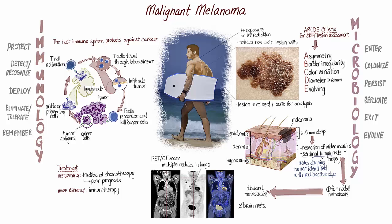These effector T cells can then travel via the bloodstream to the tumor, where they recognize cancer cells and kill them. It's thought that many cancerous cells are eliminated by the immune system before they have a chance to grow and become clinically apparent. Unfortunately, this doesn't always occur, in part because many cancers have mechanisms that actively inhibit anti-tumor immune responses. For example, tumors can express cytokines like IL-10 that inhibit T cell immune responses, and they can attract cells like regulatory T cells to the local environment that can actually inhibit the body's immune response to the cancer.